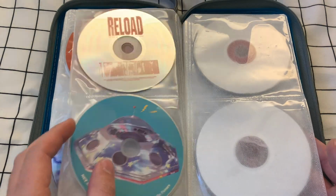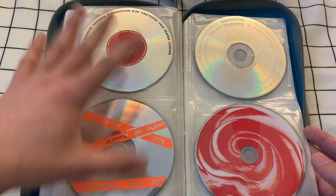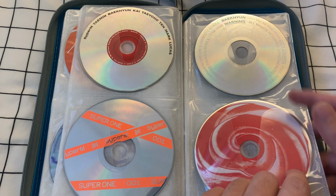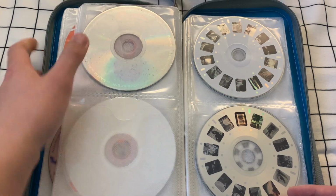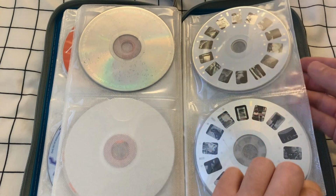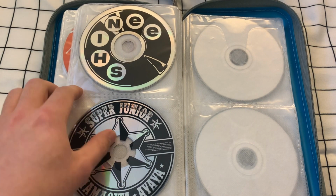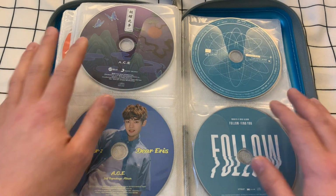So now we've moved on to SM, if you couldn't tell. So I've got Super M here, and then I've got Baekhyun's solo albums. So I got City Lights and then the Candy one. I've got Bambi here, and I went ahead and left a space. We've got both of Taemin's individual solo stuff here. I have SHINee, Don't Call Me, and then Super Junior, just to round that out. Again, I don't have a lot of SHINee stuff, but here we got Ace.